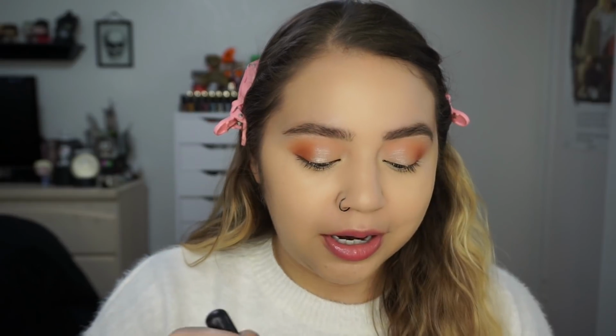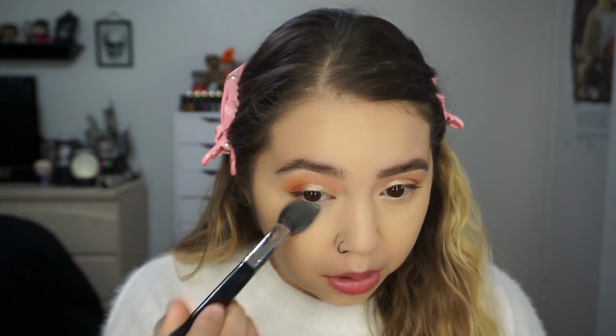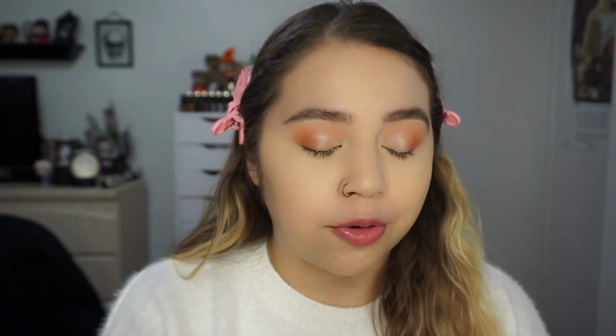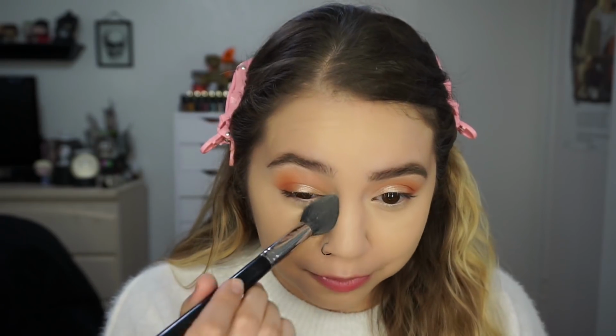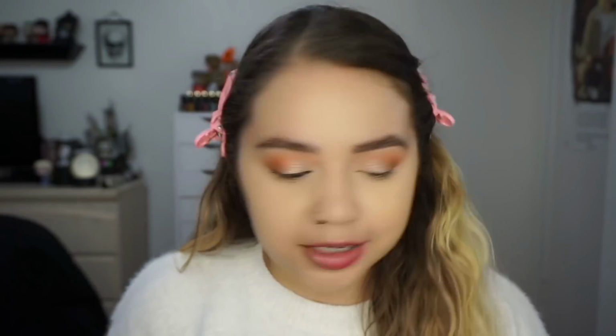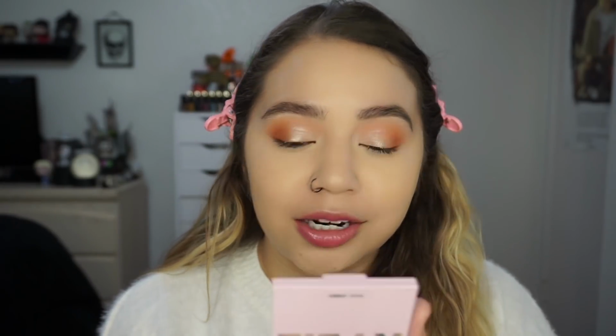Moment of truth. We're going to set this. I'm going to use my Laura Mercier translucent powder and see how it looks set. By the way, I always get questions about this brush. It's the Morphe M438. I've been using the same brush for like 5 years. I love this brush. Let's look at it up close now that I set it. Looks pretty damn good, not gonna lie. I like the way it looks.